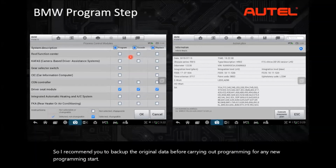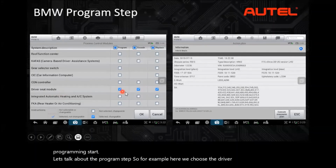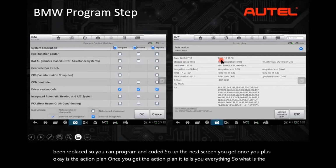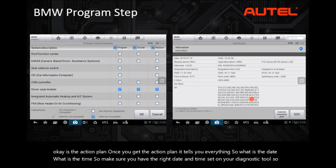So now let's talk about the program step. For example, here we choose the driver seat module. It has been replaced, so you're going to program and code it. The next screen you get once you press OK is the action plan. Once you get the action plan, it tells you everything. So what is the date? What is the time? Make sure you have the right date and time set on your diagnostic tool so that it doesn't input the wrong date into the system.